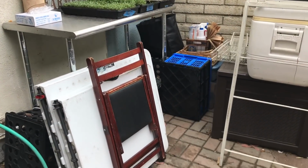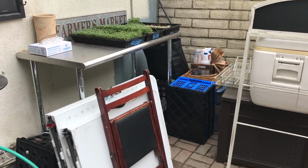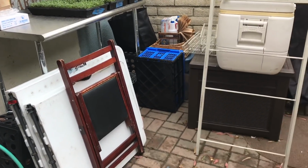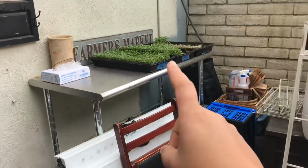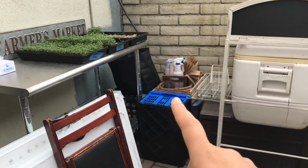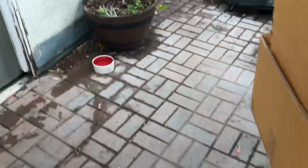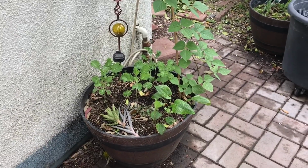Okay, so I just want to show you guys a little bit of my setup area. This is where I wash vegetables and get ready for market before I load the truck. Some of my tables and microgreens I'm going to be taking, things like that, a little stand I use. And let's get started with showing you guys the vegetables.